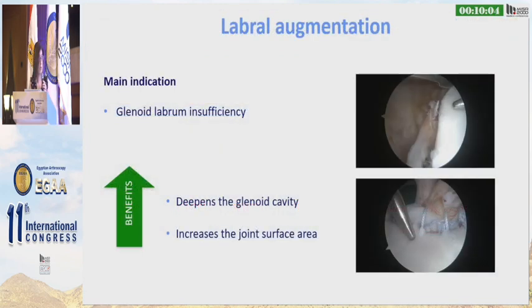So what's my solution, which actually this technique was first described by another brilliant Italian surgeon, Enrico Gervasi. We're going to hear later from him about this technique, which is the labral augmentation. Labral augmentation, what does it mean? It means that, you'll see in a second, I'm going to reconstruct the labrum by using a membrane just to deepen the glenoid concavity and increase glenoid surface area.